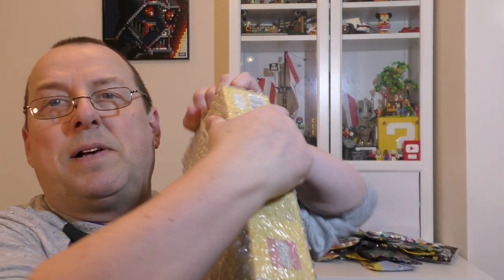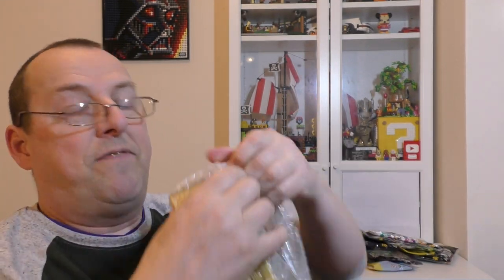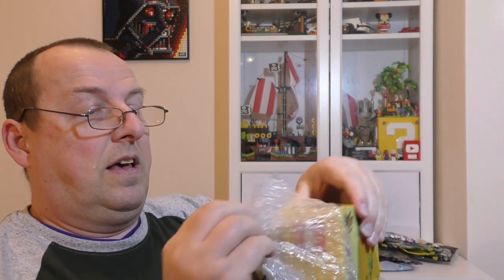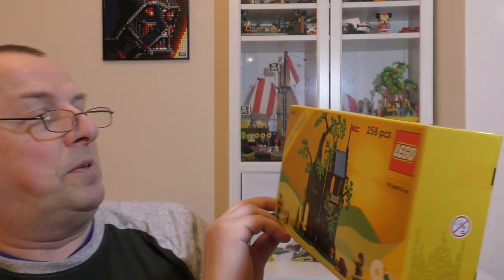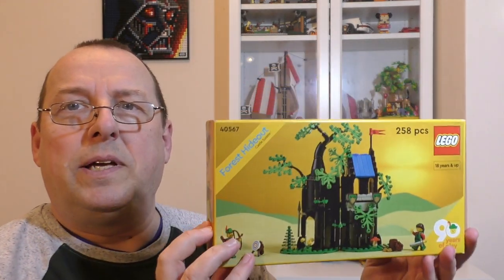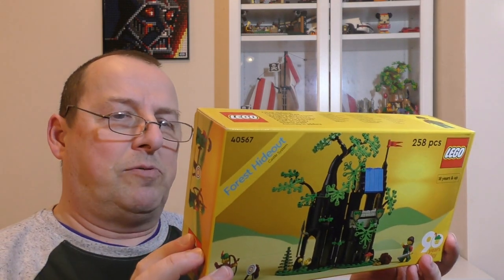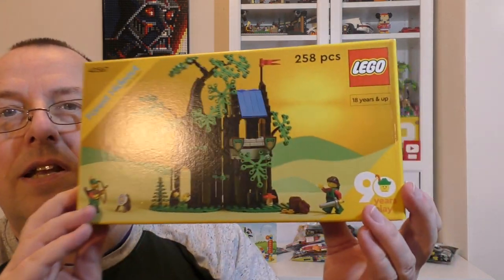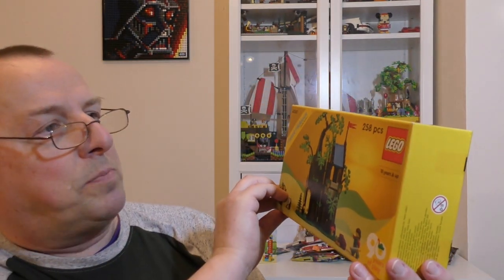Slightly better one here. I can see what this is myself through the packaging. This is one of my favourite gifts with purchase from a couple of years ago. And these go for decent money on the aftermarket. This one here, the Forestman's Hideout, 40567. I remember picking some of these up when I was in Denmark, in Billund, a couple of years ago. It was a promotion at the time, around June of 2023, I think it was. They were giving these away, celebrating 90 years of play. That was back in the day.